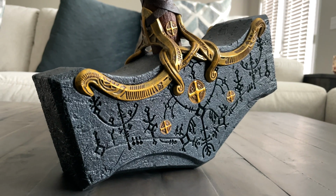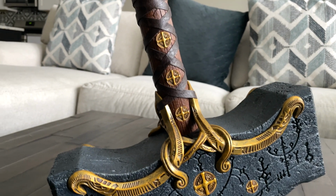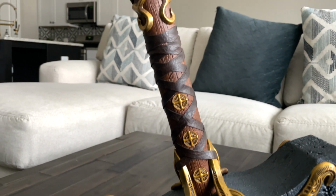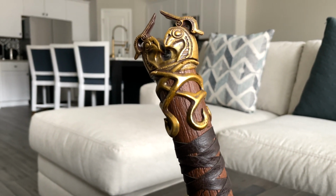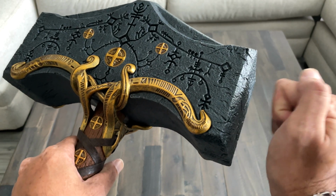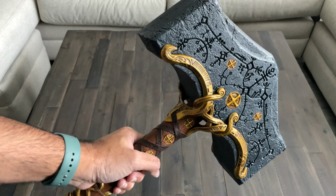Now, I've only started playing God of War Ragnarok, but there are some design elements to this hammer that make you speculate about its abilities and what happens to it, so I'm not going to say much more about it at this time. You'll have to play the game to see. It's solid material and the level of detail and tooling is absolutely beautiful. This will look great on any collector's shelf for sure.